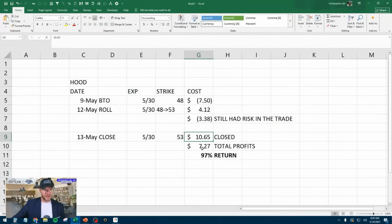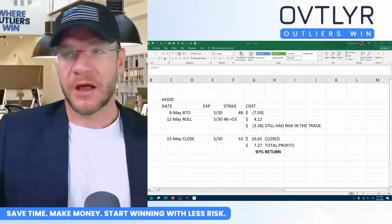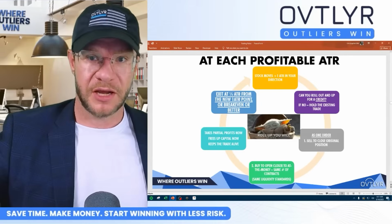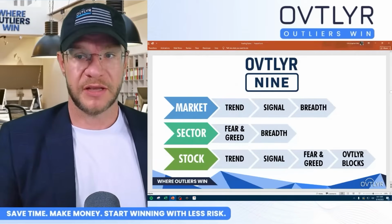When I closed it for $10.65, my total profit was $7.27. That is taking the amount that I closed it for, plus the roll that I took in, and then subtracting out how much it cost me. That's my total profit. And when I divide my total profit by what I paid for it, that's a 97% return in 3 days. All of this based on finding a trade that was lit up in the OVTLYR Nine, letting the trade work, rolling the trade where needed, and taking the trade off when I got my exit signal.